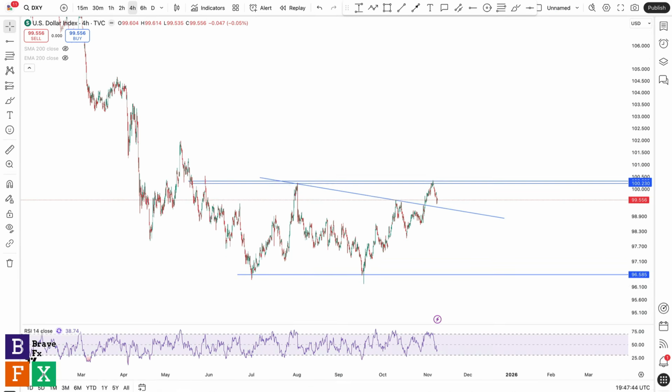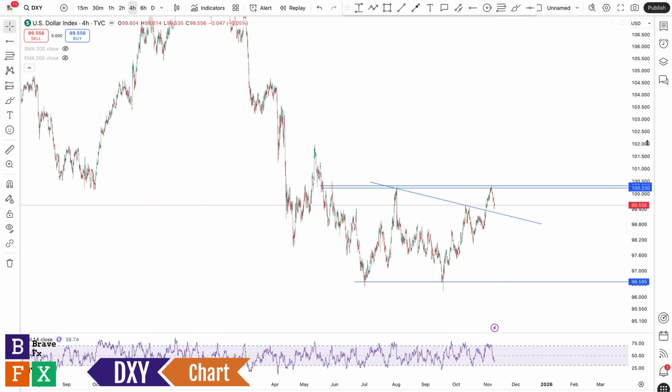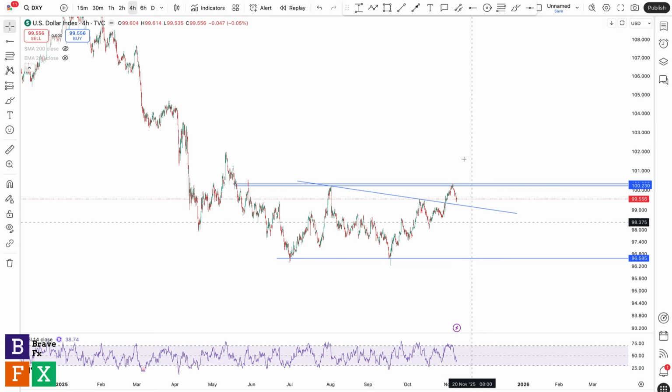And lastly, we're talking about the DXY. So the DXY right now is the deciding factor for major currency pairs, right? Even gold to some extent. The reason is because we've just retested this area of resistance. We seem to have had this reversal, right? So this reversal is the reason why you see USD-JPY going down. You see EUR-USD, GBP-USD going up at the moment. So something significant is happening, and this is a breaking point for DXY.